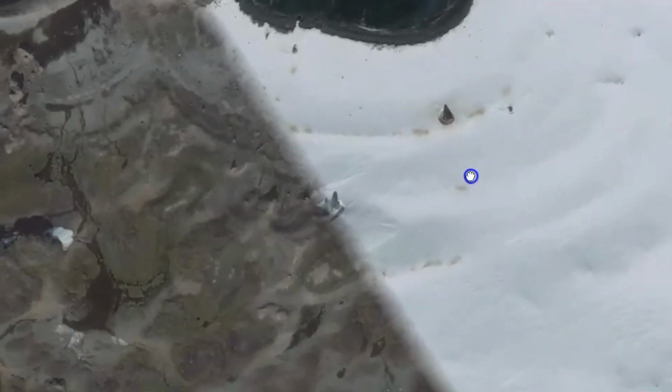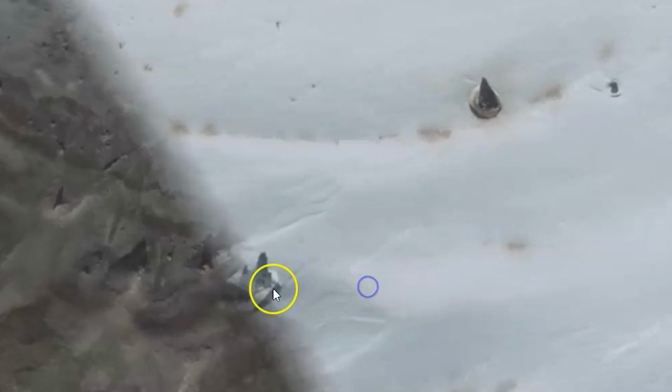Is this a TR-3B on some kind of circular launching pad or landing pad? My God, Brent, what are your thoughts here?